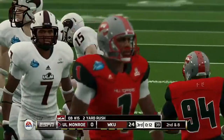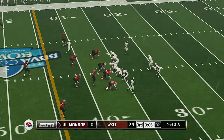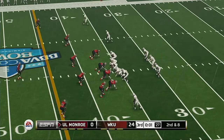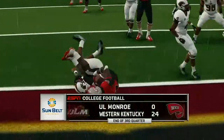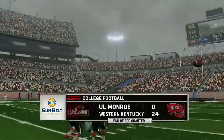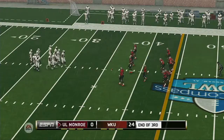Tackle made right around the 36-yard line. That's good for 2 yards. That makes it second and eight. One more quarter to play. The Hilltoppers with a 24-point lead. Back in this very pivotal fourth quarter.